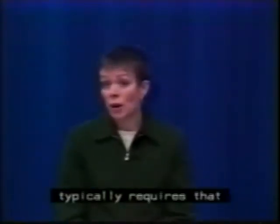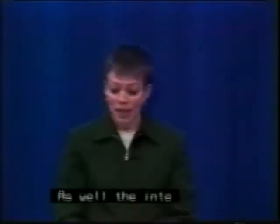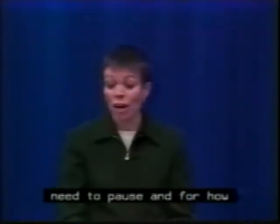Consecutive interpreting typically requires that the interpreter know something about mapping or note-taking, and they may need to use those strategies in a given situation. As well, the interpreter will also need signals that tell people when they need to pause and for how long they need to pause.